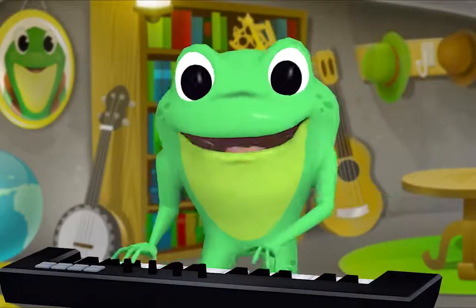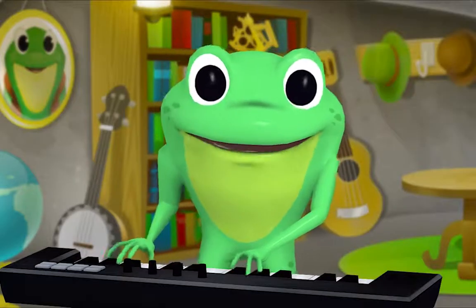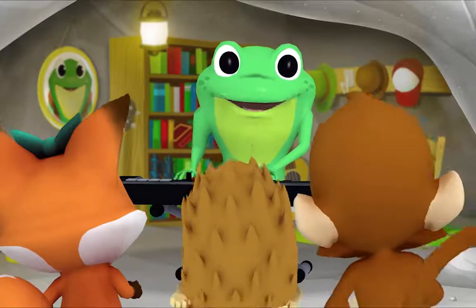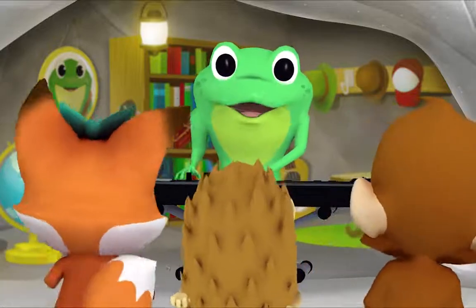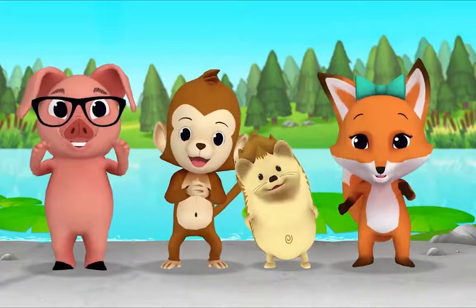Okay, Fox, tell me the name of a friend. Monkey. Splendid. Let's sing the song together, and we'll use Monkey's name. Here we go. Rain, rain, go away. Come again some other day. Monkey wants to play. Rain, rain, go away.